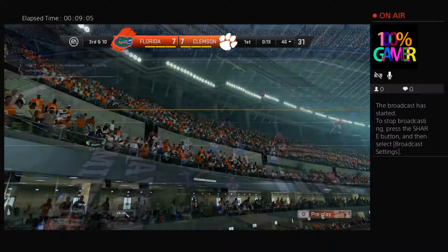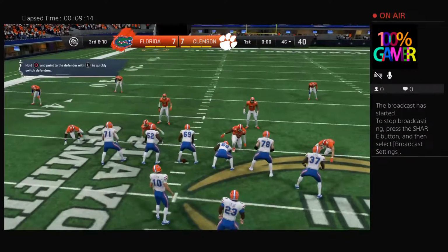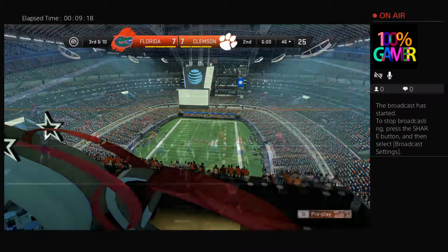Well, they were unable to make anything really big out of that, but it's not a bad idea to find your tight end and give him an easy completion and keep moving things forward. Almost as bread and butter as a good running back dive play. These two teams all tied after one.